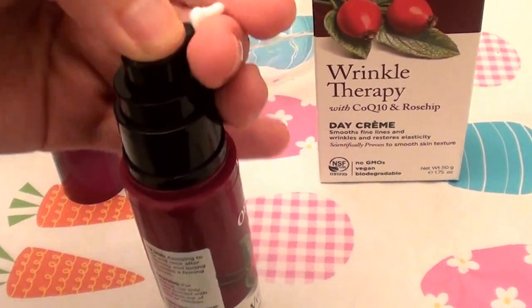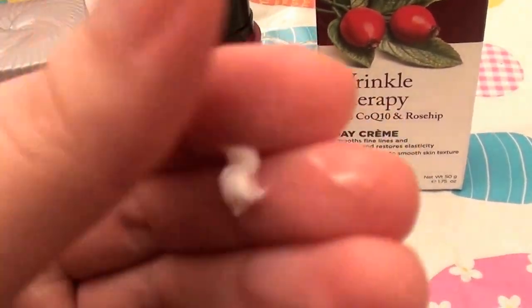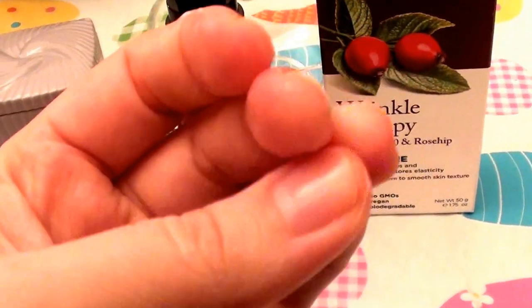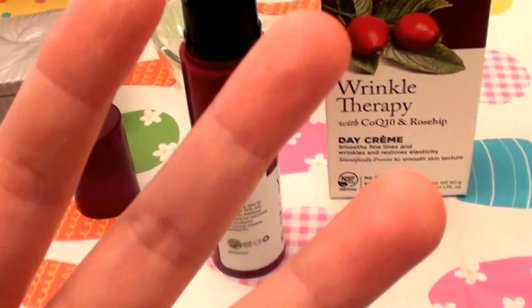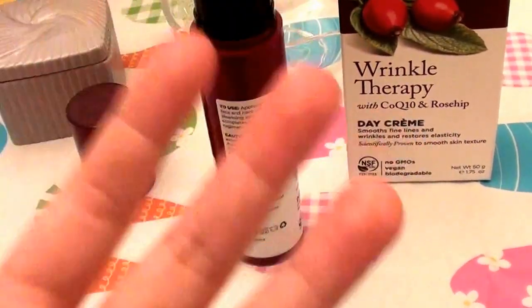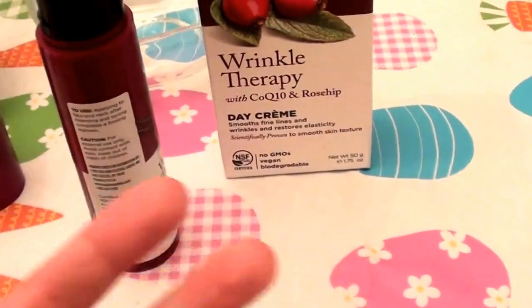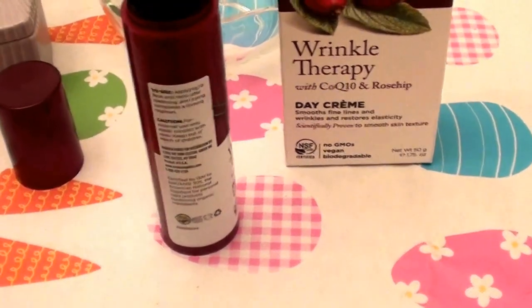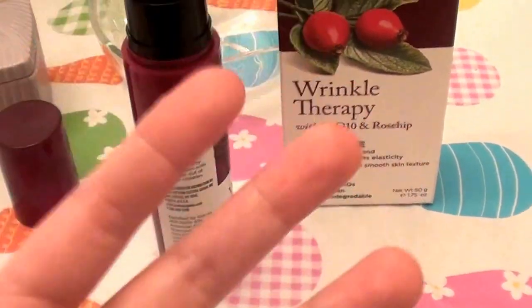Not sure if this will really even demonstrate, but let's see. I want you to see how it absorbs very quickly. It does not seem to sit on top of the skin for too long, and it's not sticky. I really like that, and the smell. It has almost a grape seed smell to it. I know it has rosehip in it, but it really doesn't smell like rosehip oil to me. Smelling my hand right now, it has a very low-key fragrance.